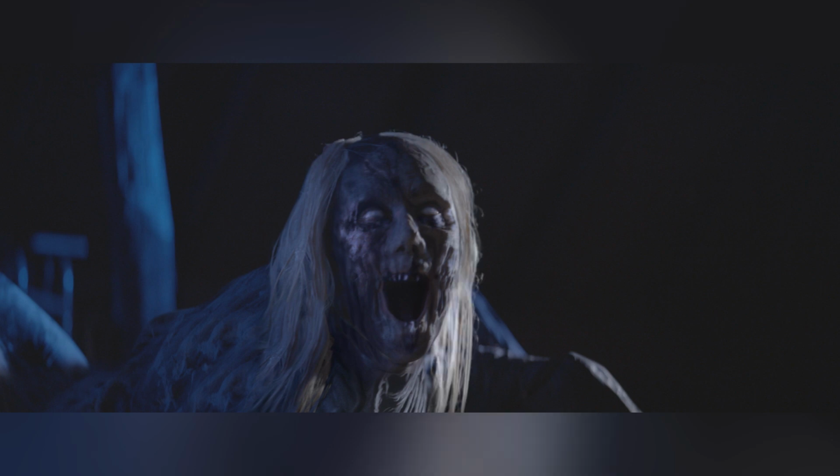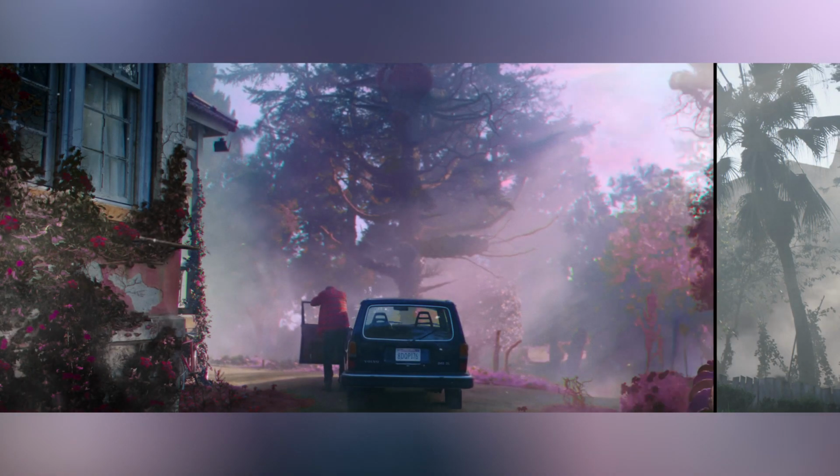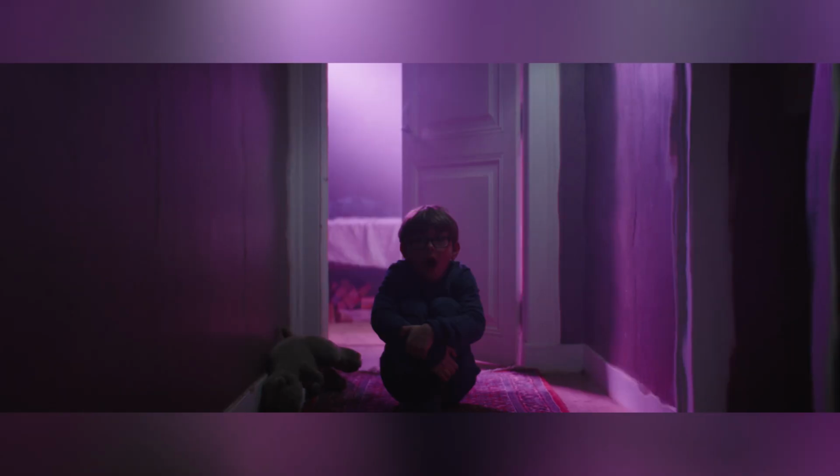And all this combined with design and colour correction to create a psychedelic nightmare that managed to make the colour purple pretty damn scary.